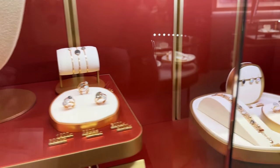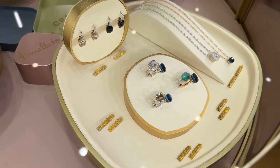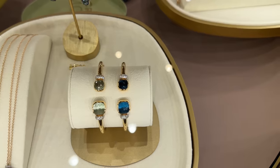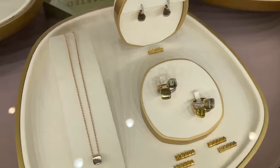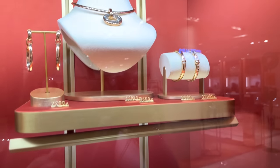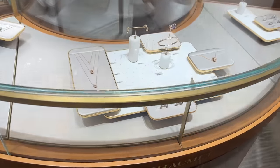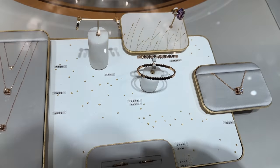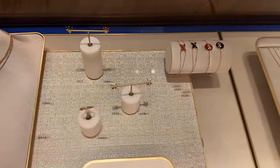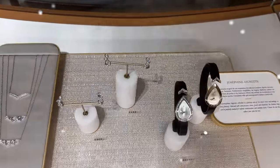Pomellato. And over here is some more Pomellato. I love this lariat style necklace. Here we're at Chaumet. Look how beautiful this necklace is. A couple of Chaumet pieces. Little Chaumet necklaces, earrings, bracelets. Chaumet watch.